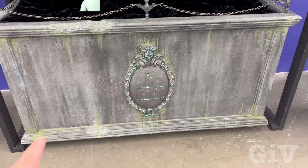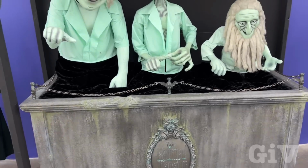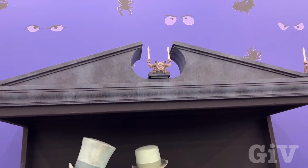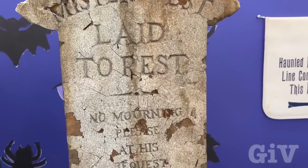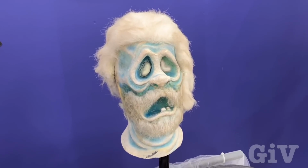I love it how old everything looks. Even the little detail on the chain. The doorbell to the Haunted Mansion. Laid to rest. Another ghost that was used in the Haunted Mansion.